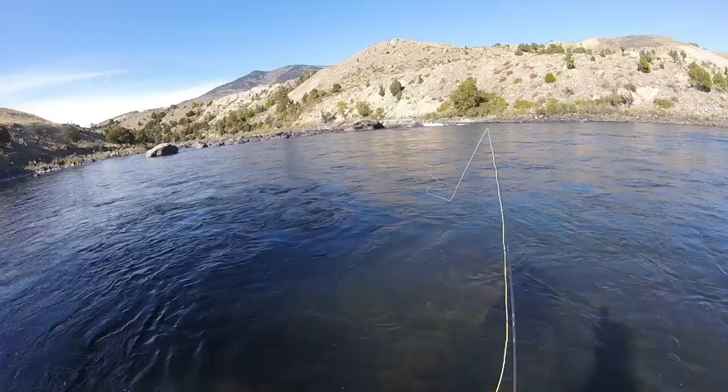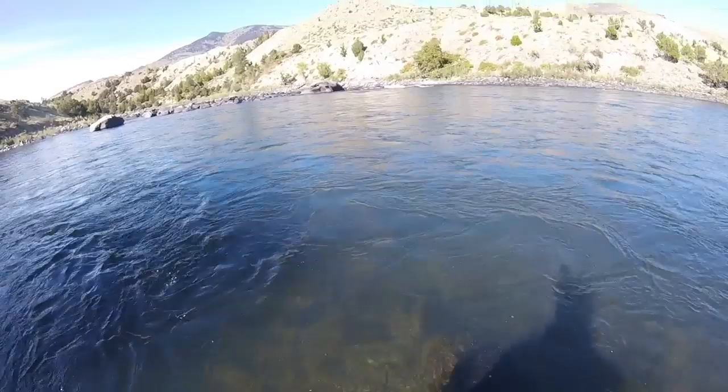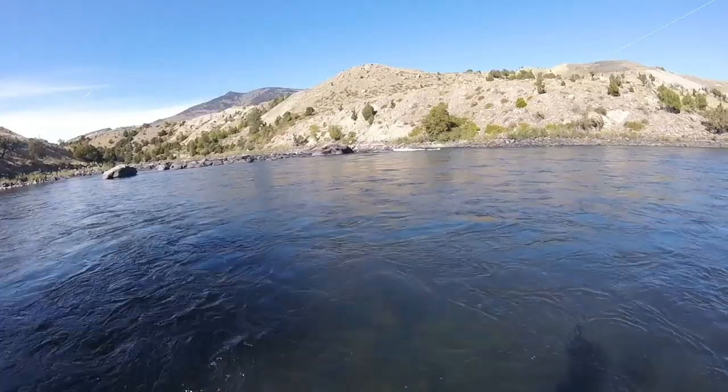Some of them look like trout. Let's get out a little bit further. There's a big rock right here. See these big rock guys? Okay. Let's go out here again. Boom. There it is. There you got him. There he goes. That's a whitefish, that one is.